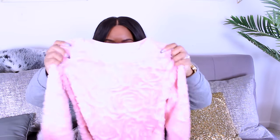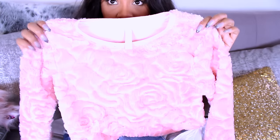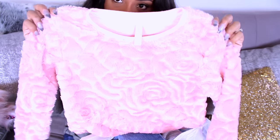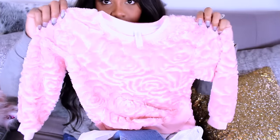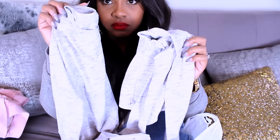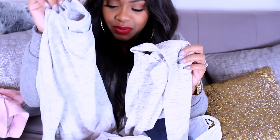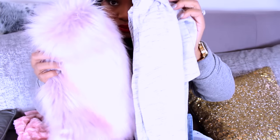This is for Taylor. It's like this little sweatshirt sweater thing. It's very textured and fuzzy. It's like almost like faux fur too. And then for these basics, which is a plain gray t-shirt, with the leggings, so end up looking like a one piece, and I'm pairing that with this faux fur vest.